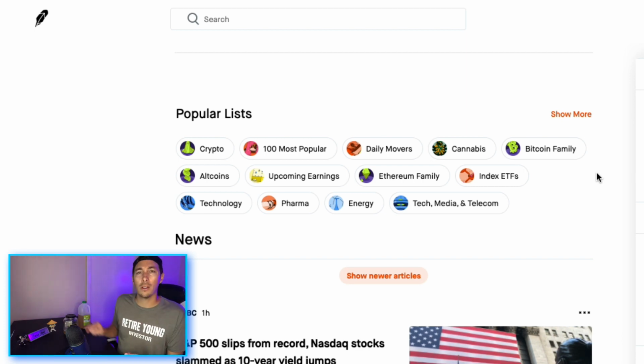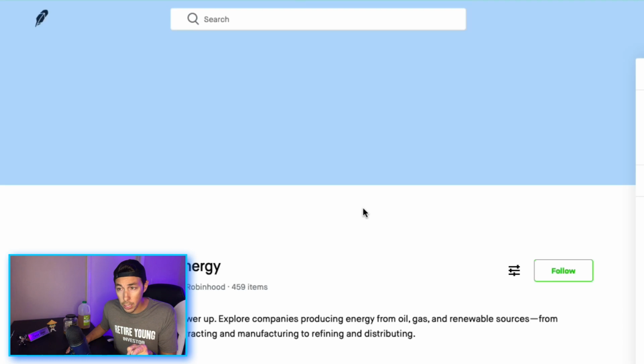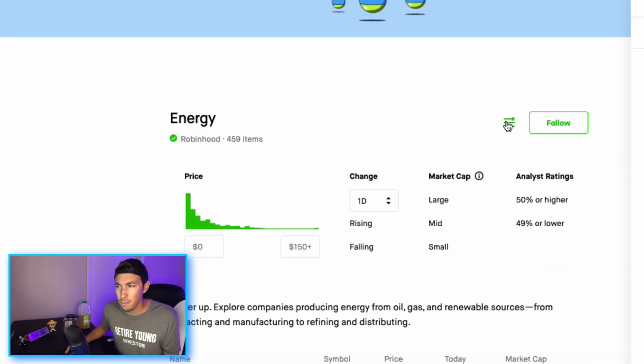We have a popular list section right here. You can hit show more, and now you have everything categorized perfectly. So we can actually tweak this a little bit, which I will show you. If you're interested in trading energy, let's click it. Now we have our energy stocks, but they're red. We don't want those, so we hit this little filter button.